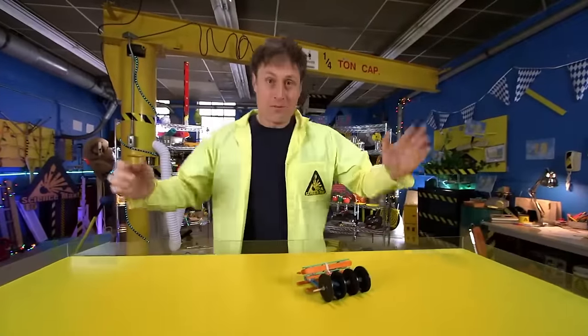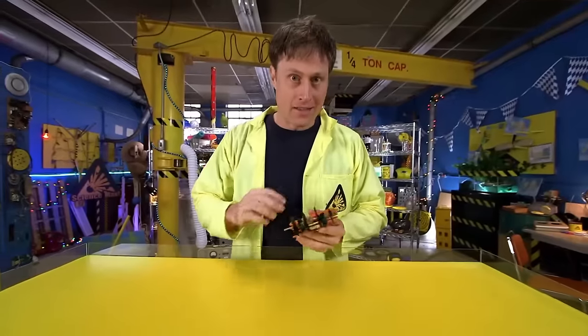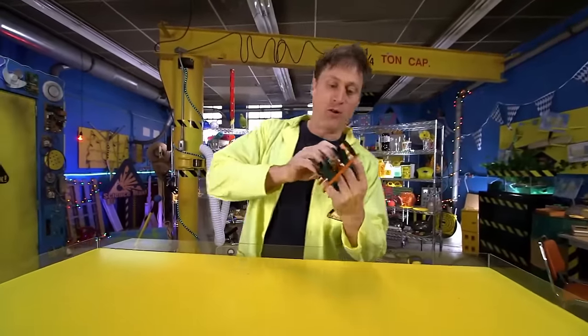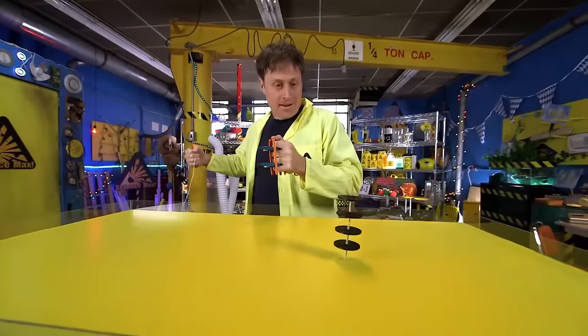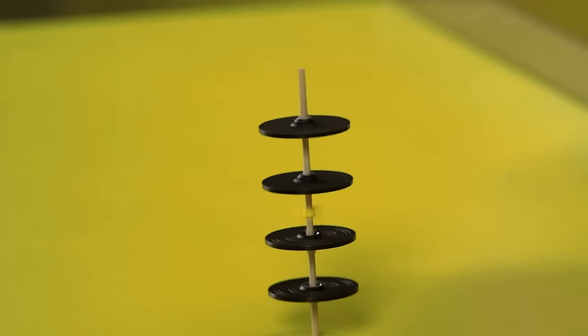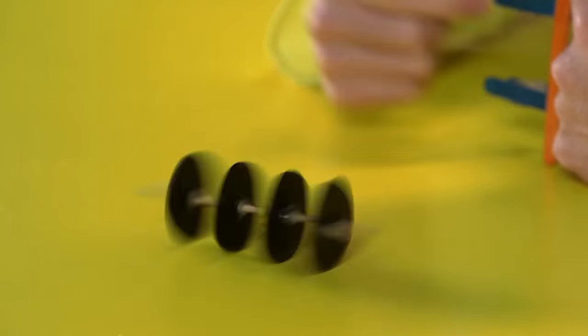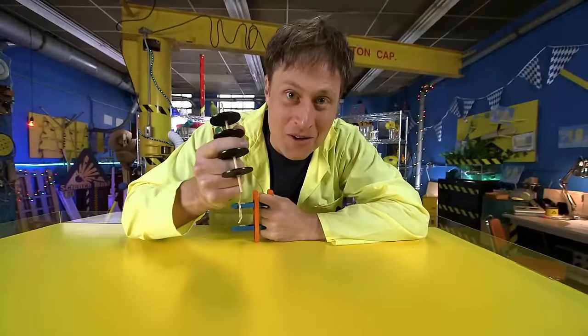We are going to make a gyroscopic whirligig, and it spins, and I don't, which is a good thing. Watch this. You pull the string, and it spins, and it stands on its end. Why does it stand on its end when it spins? Because of angular momentum, which we'll get to later. And here's how you can make one of your own.